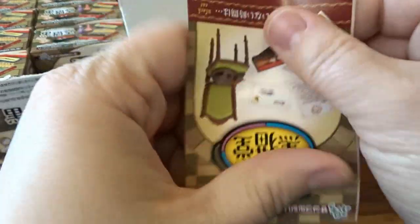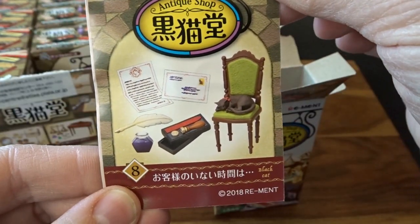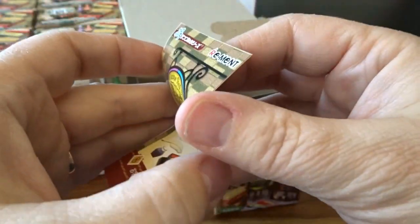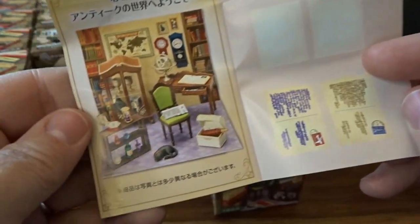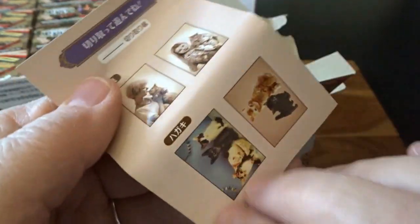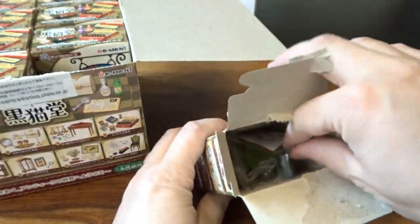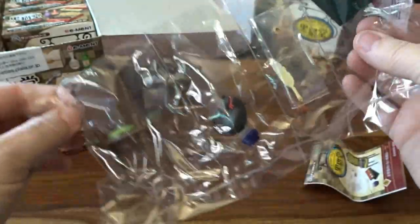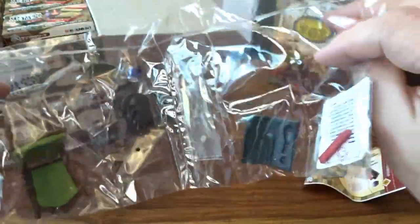Okay, so here is our first one. And it looks like we have the chair with the cat. And this one's a little bit bent up. They aren't usually, but that's okay. It looks like some little papers to cut out and add to our scene. And it looks like some more pictures here as well. Some cat pictures. Okay, so here are the little miniatures, all in their little bags.